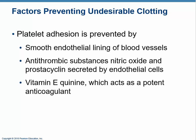Usually that's by injury, but sometimes endothelium gets disrupted just because of pathologies that damage the endothelium itself. Things like peripheral vascular disease from smoking or diabetes, that kind of thing. So people are prone to forming clots because the endothelium isn't good enough to prevent the clots from forming.